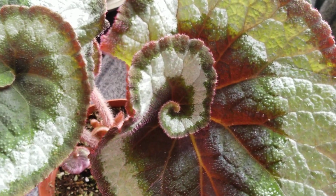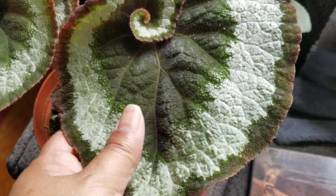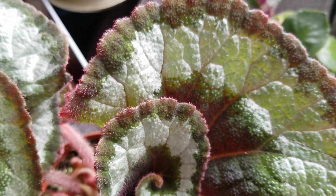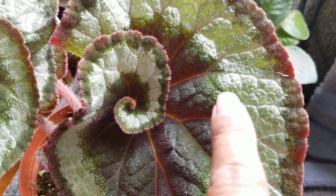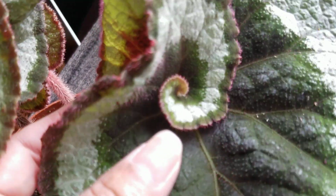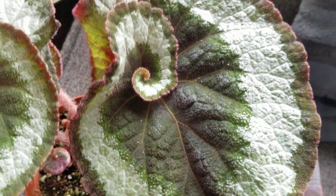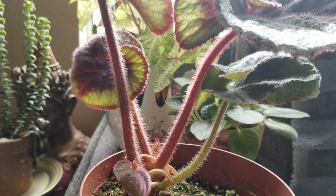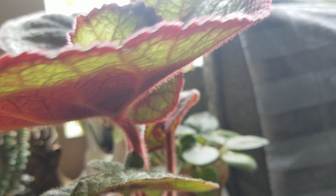Check out this one. Check out the iridescence on that. Watch. If I come closer, you guys can actually see how beautiful this leaf is. Not only the swirl shape like a snail, it's got these beautiful veins and iridescent colors, and it's got this red fur. You see it? Yeah, it's gorgeous. Let's come down here. You see the red stems? And it has all these little red furs on it. Oh yeah, you're even beautiful on the underside, the undercarriage.